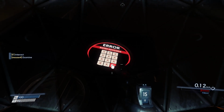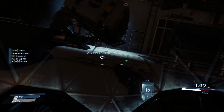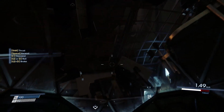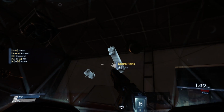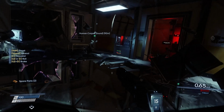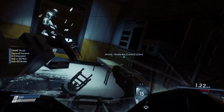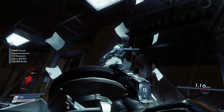What do we need for this? Hacking level 3. Okay, if we can actually find a neuromod out here, as unlikely as it is, we can get hacking level 3 because we already have 5 on us right now and it only takes 6. Okay. Spare parts, lovely. Can you stop beeping in my ear, goddammit? I don't need this. Explosive container.